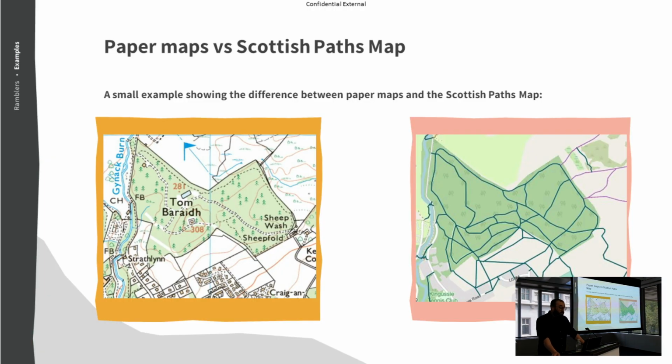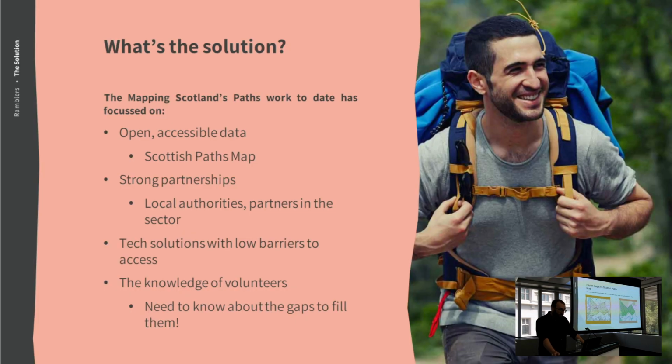So a quick example of what we're dealing with. On the left, you'll see a small area of woodland that's from current paper maps, and on the right-hand side, you'll see a section from our Scottish Paths map, and you can see the big difference there. In just that small area, there's so many paths that aren't currently available on maps.